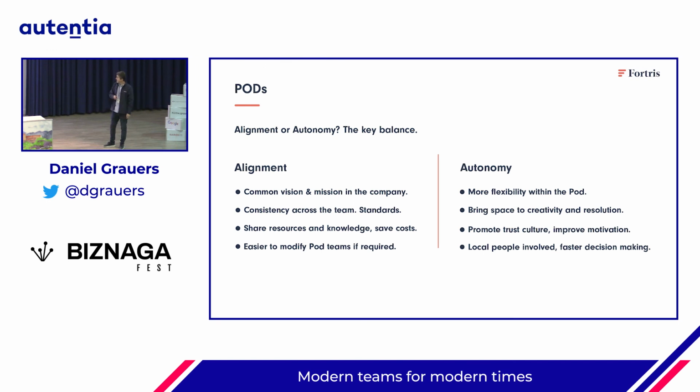And by having the company culture, you're going to have alignment. By having alignment, you can bring some trust to these pods, and with this trust, you're going to give some autonomy to them. And with the autonomy, you can get more flexibility within the pod. They can adapt to the different domains in a better way. With this autonomy we can bring a space for creativity and resolution, and promote the trust culture that normally results in improving the motivation of the people. And because in these specific domains only the people in the pod are involved, you're going to get faster decision making.